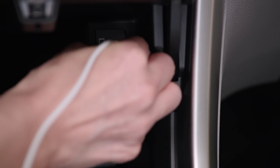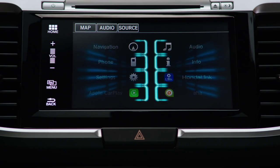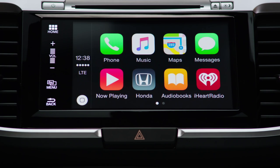Using CarPlay is as simple as plugging your compatible iPhone into the quick charge USB port. Then touch Apple CarPlay, and all of the great iPhone features you're familiar with display on your vehicle's screen.